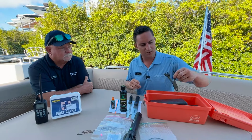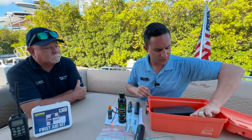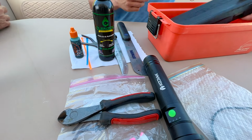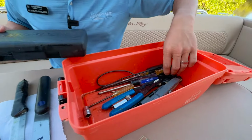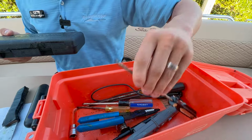An adjustable wrench right here, which of course you're gonna need that cleanse oil for. Some side cutters. And then just the stuff that could save the day. You got some wire strippers right there, some crimpers, your Phillips head, flathead screwdriver in there. Just the stuff that you're really gonna need.